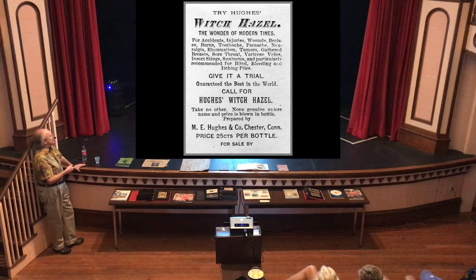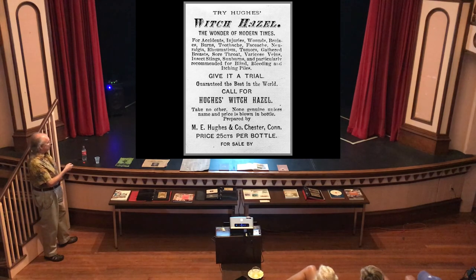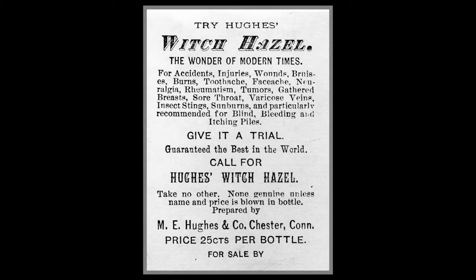Another local Chester piece, this is on the back of a witch hazel bottle. Now, witch hazel, you know, it was a cure-all, and these people are still in business, right? Yes. And it cures accidents, injuries, wounds, bruises, burns, toothaches, face ache, neuralgia, rheumatism, tumors, gathered breasts, sore throat, varicose veins, insect stings, sunburns, and particularly recommended for the blind, bleeding, and itching piles. Don't leave me sleeping.